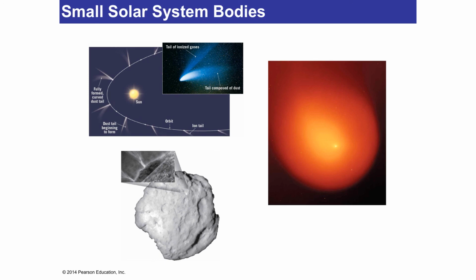You can see on the right this coma, where you have the inside part, which you can see is bright yellow, and then you have this huge kind of gas cloud around it called the coma, and the coma can be enormous. You can also see that it's possible that many of these have a rocky center or an iron core to the inside of this snowball.